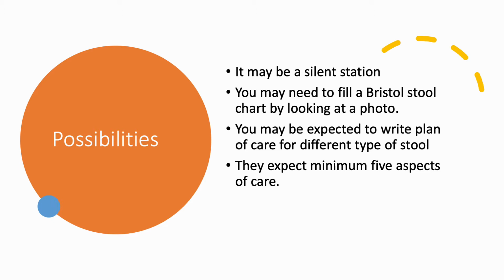After identifying the stool type, you may need to write the plan of care for the different types of stool. For example, if you have a type 1 stool, type 1 and type 2 is definitely constipation, so what type of care will you write? They're expecting a minimum of 5 aspects of care. So you just need to remember the plan of care, and I will go through it in a minute.